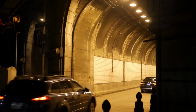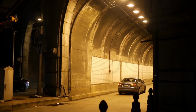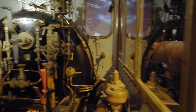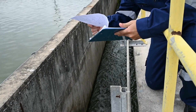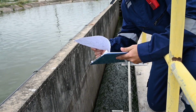We've now descended to depths between 30 and 100 feet, where San Francisco's largest and most crucial infrastructure systems operate in perpetual darkness. This cavernous chamber is part of San Francisco's auxiliary water supply system, a separate high-pressure water network built specifically for fighting fires after the catastrophic 1906 earthquake.